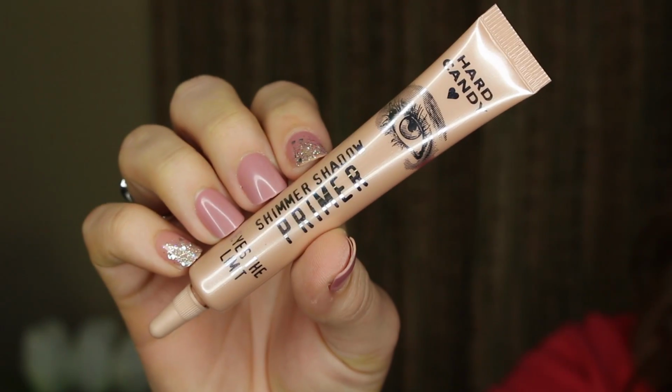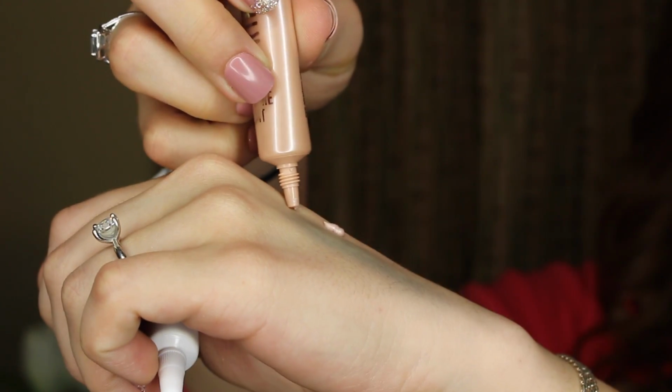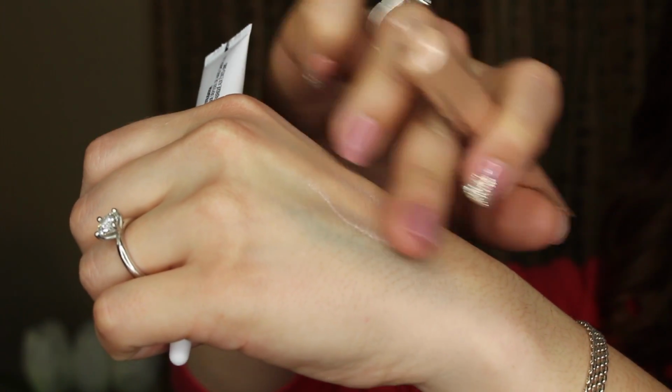I don't think these are new, but they are certainly new to me. I'm kind of way behind on Hard Candy's latest launches. It wasn't until I committed to seeing what was new from them because of some really recent launches that I had to do a little bit of backtracking. So I picked up two of their primers. One is the Shimmer Shadow Primer, which I am currently wearing now, and you'll see me demo in this tutorial, and the other is just the regular eyeshadow primer.